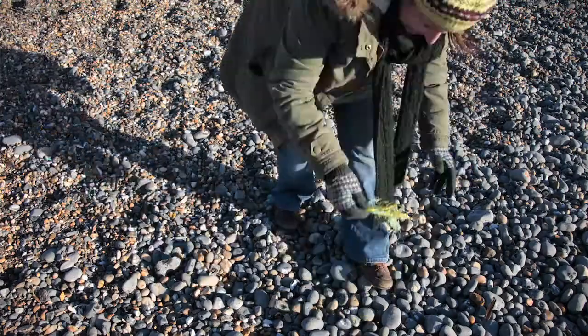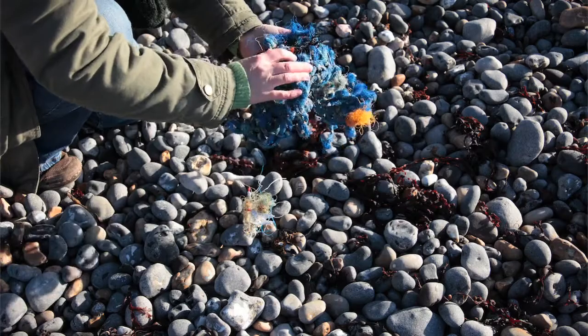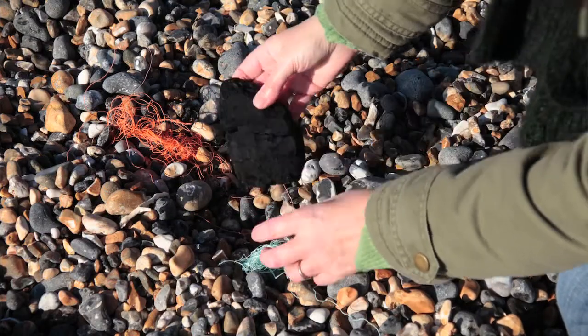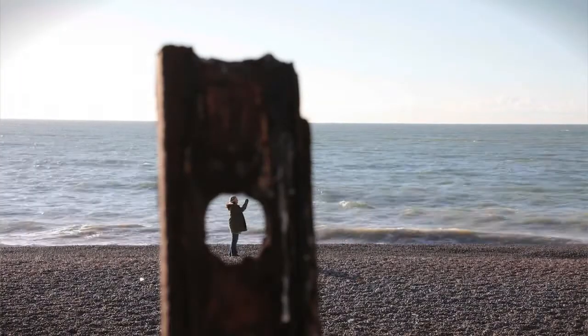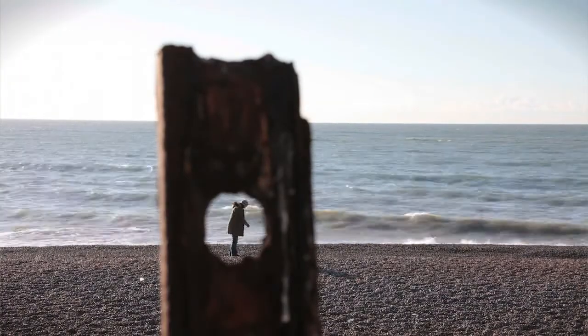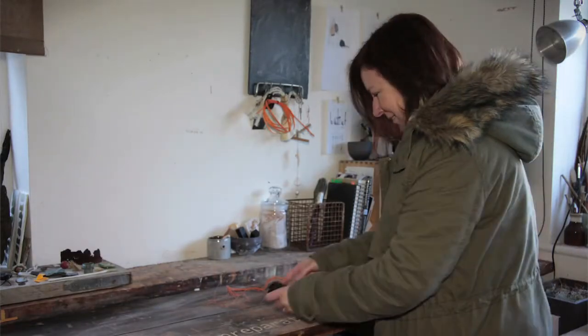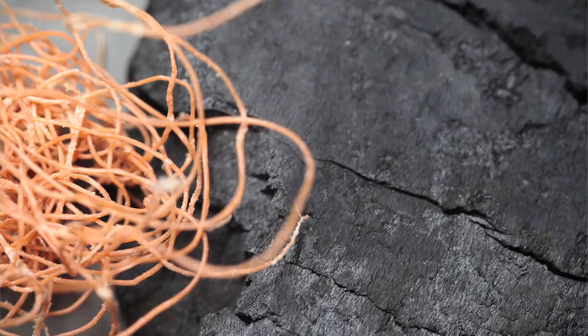I love it when I find something that looks a bit unusual. You're not quite sure what it used to be. I'm particularly drawn to things that look like they used to have a function, but somehow they've been transformed into something where you're not quite sure what it is anymore. You can find some beautiful bits of wood that have been beaten up by the sea, or things that you think, well, they don't really belong here, they're from a forest.